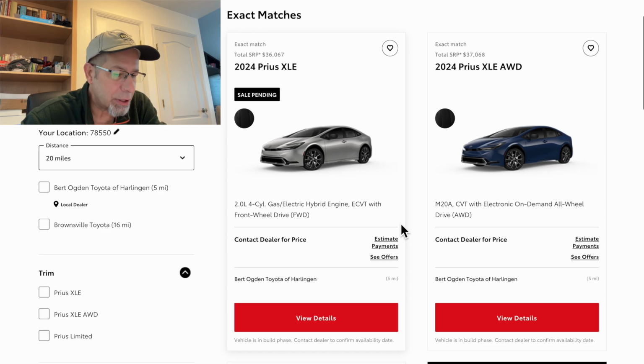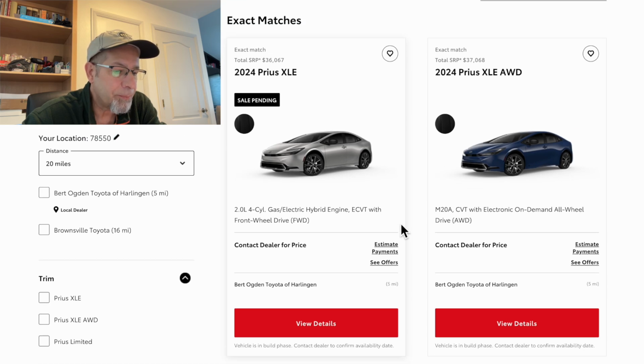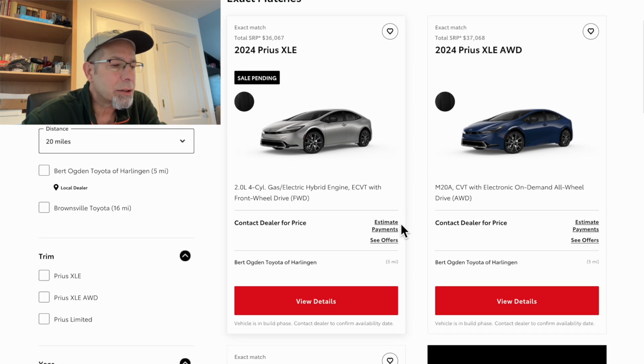I don't know if it says pricing on here. It does not list pricing. The next one is, or it does, let me back up. That one, the SRP is $36,067. Now, we don't know if the dealership is adding any kind of markups or options or anything like that to it. The next one is a Prius XLE all-wheel drive. That one is $37,068, and it also says it's in the build phase.